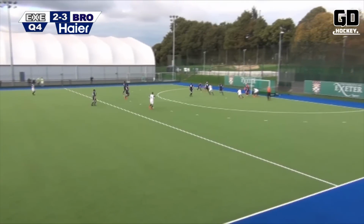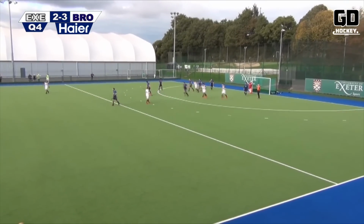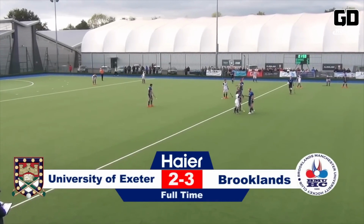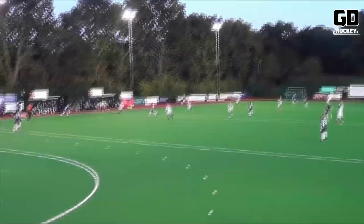Great run from Butler. It falls to Carson over the bar. Carson with a chance right at the end. And that is full time. Brooklands can travel back to Manchester with all 3 points, winning 3-2 over Exeter University.